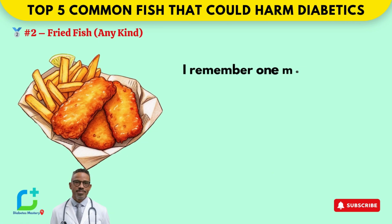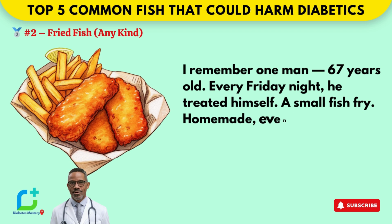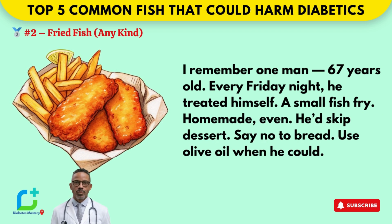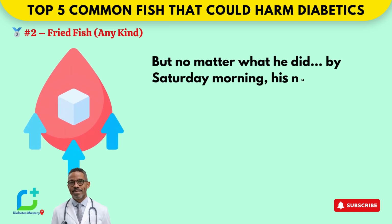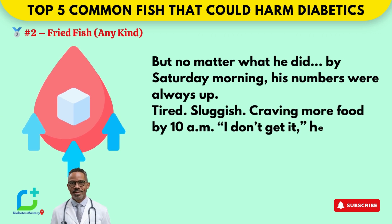I remember one man, 67 years old. Every Friday night, he treated himself. A small fish fry, homemade even. He'd skip dessert, say no to bread, use olive oil when he could. But no matter what he did, by Saturday morning, his numbers were always up. Tired, sluggish, craving more food by 10 a.m.